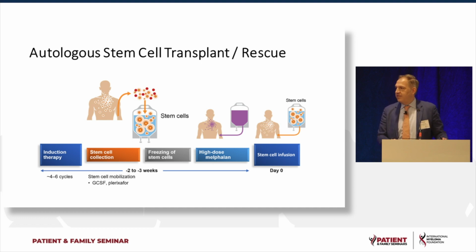The problem is that it's very good at killing stem cells at high doses as well. So how do we get around that issue? So the way that we do that is after we've controlled the disease with several cycles of induction therapy, we collect stem cells from the patient and we store those away to be used. Patient comes in, they receive a high dose of melphalan chemotherapy to drive their remission even deeper, and as that melphalan clears their system, the stem cells that we previously stored are infused back into the patient.